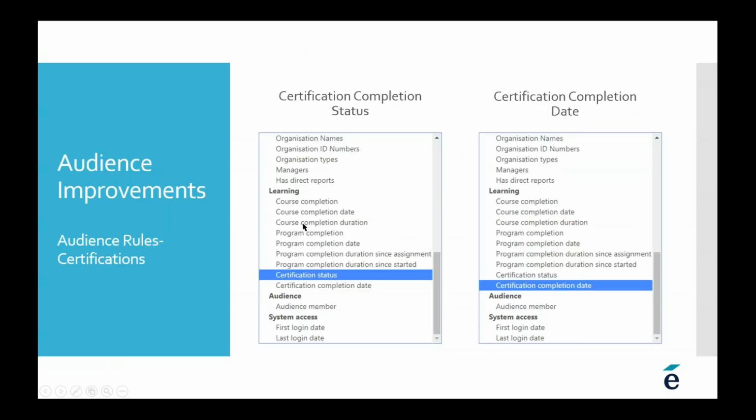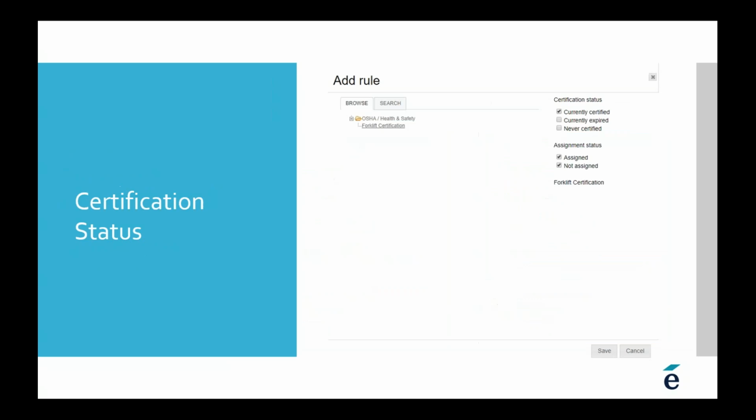So the first thing we're going to talk about is some audience improvements. Totara 12 has added the ability to populate audiences based on a user's status within some certifications that they may have taken. There are two different ways that you can base audience membership on a certification. One is certification status, which we'll talk about first, and then also certification completion date.